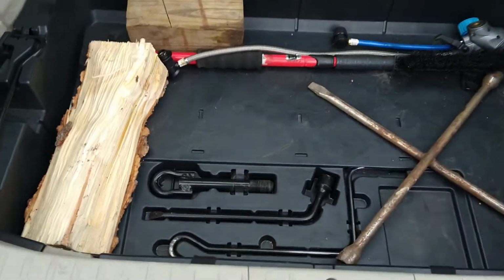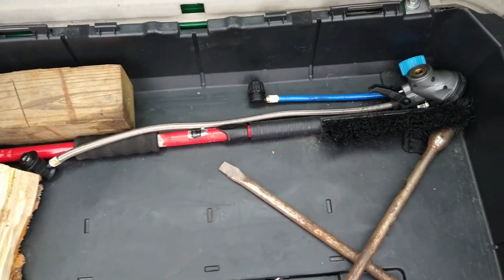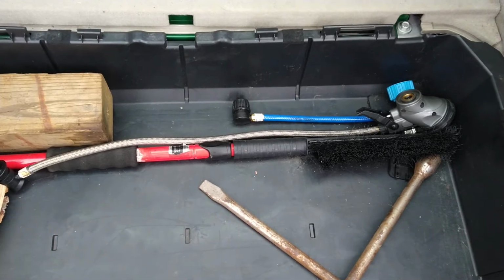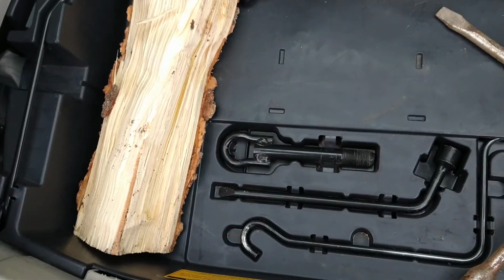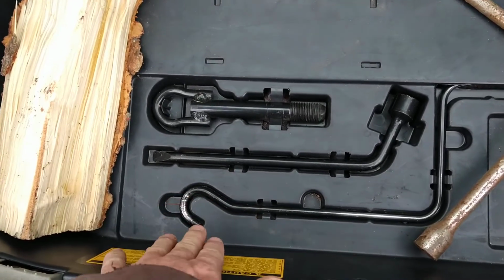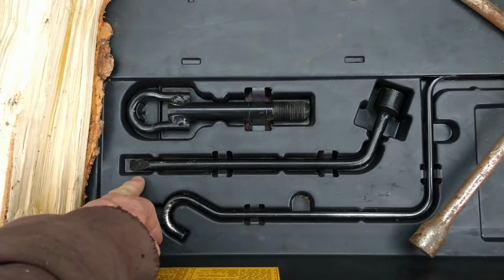Right here is the trunk liner. I got a snow brush. I got some air conditioning fittings to recharge the air conditioner. And then I added today this T-bar. And I also added these 2 pieces of wood, which I'll show you. Here's the factory piece for the jack handle. And here's the one to break the tires loose and get your hubcap off.